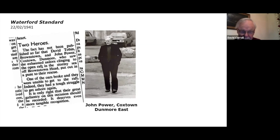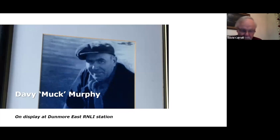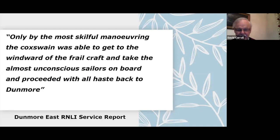That's the lookout post up close. And that's the bowman from the rescue. That's Davy Buck Murphy. He was the bravest. He got the men aboard, and his photograph is in the lifeboat station in Dunmore now as a fitting memorial to that brave act. And as the official report from the station said, only by the most skillful manoeuvring, the coxswain was able to get to the windward of the frail craft and take the almost unconscious sailors on board and proceed with all haste back to Dunmore.